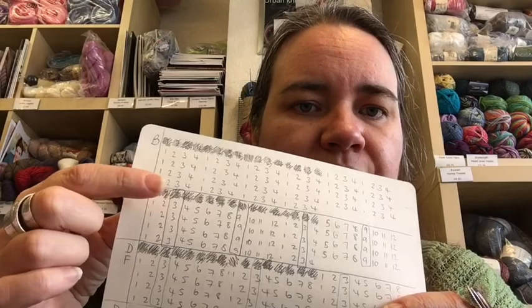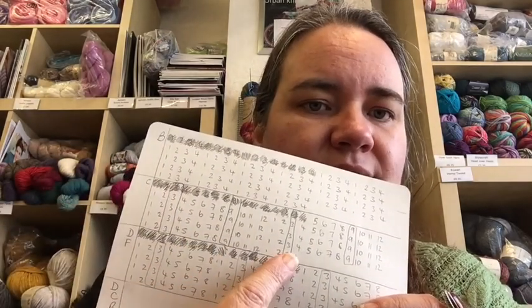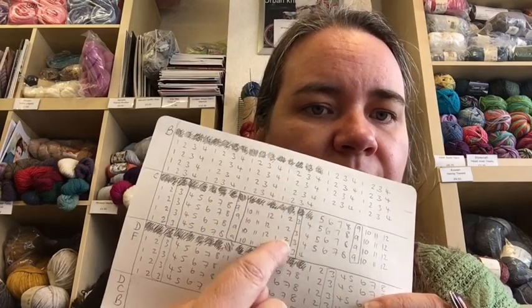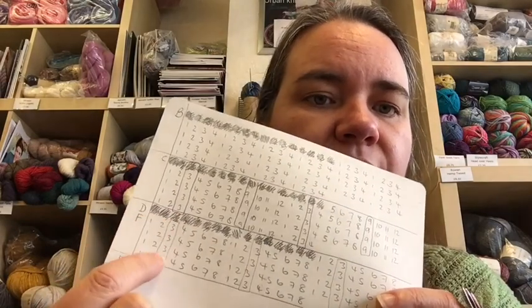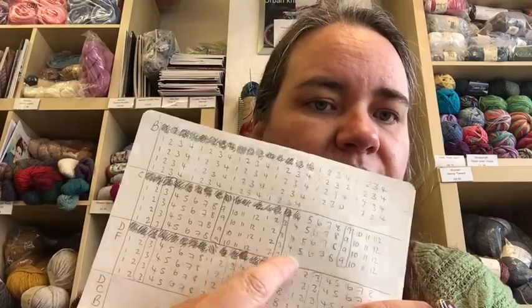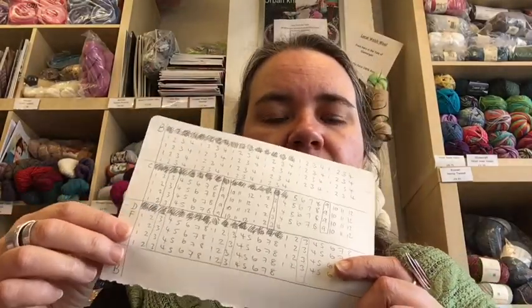And then for the cables that only have twists every so often, I've ringed those rows, so I know that, and all of these other rows I'm just knitting the knits and purling the purls, but I need to stop and concentrate on these. So I hope that makes a bit of sense. But it would be quite nice if the cables were charted. Yeah, I would appreciate that.